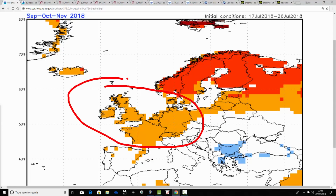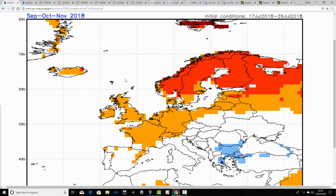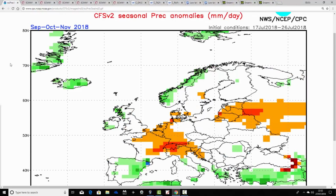So this is obviously a clear trend. We haven't had any model yet showing colder than average temperature anomalies this autumn. They're all going for either one or two close to average, but most of them going warmer than average once again. So a warm autumn, warmer than average autumn coming up for much of Northern Europe. The UK and Ireland is included in that.